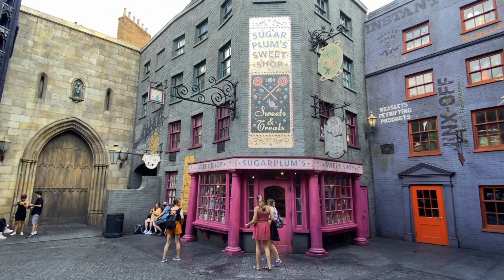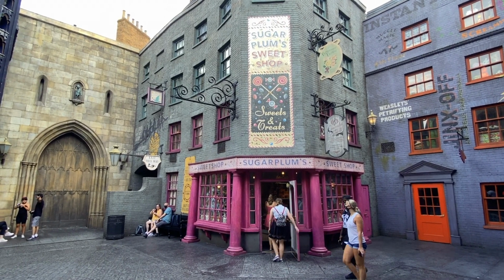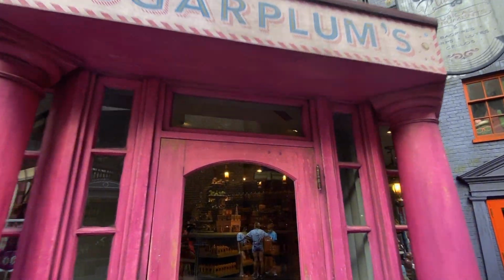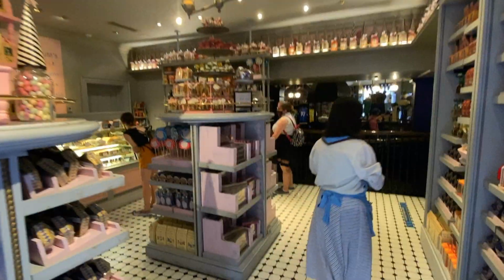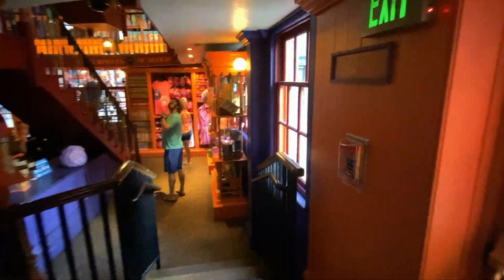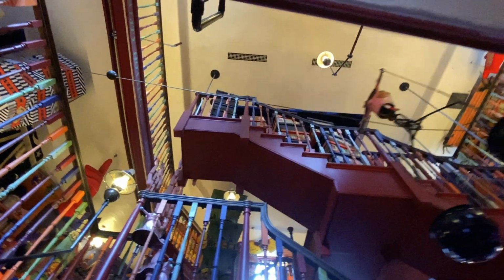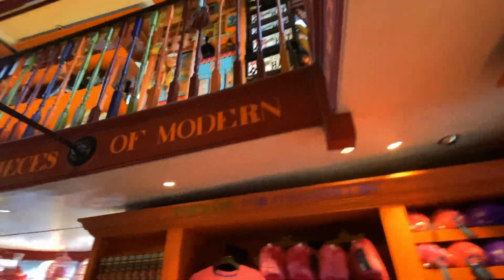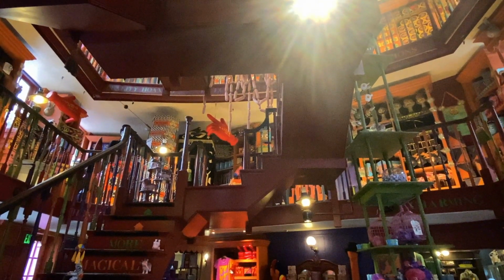This is Sugar Plum's Sweet Shop, and Sugar Plum's Sweet Shop and Weasley's Wizarding Wheezes is all like one big long store. All the facades are different, but the interior store is like one big store. There's so many nods to the Weasleys and the movies, and there's so many gags in here that there's too many to count. And this is all like decoration on the second and third floor. They didn't really have to do this, but they just did it. And I really, really appreciate that level of detail.